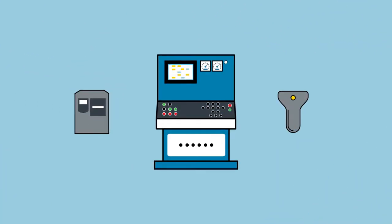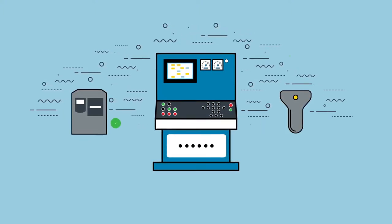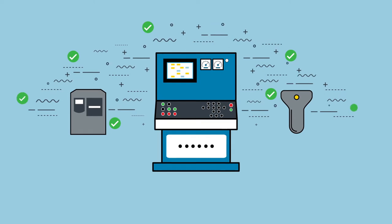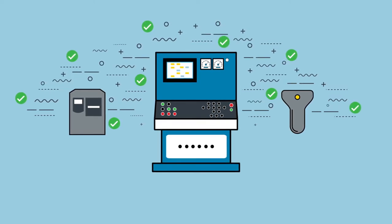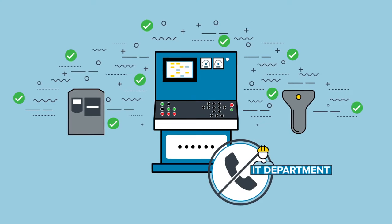With Network Connect, your devices connect directly to the PLC. Setup is easy using standard protocols and has two-way direct communication to the PLC using its industrial network, so there's no need to even call your IT department.